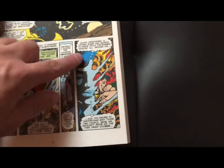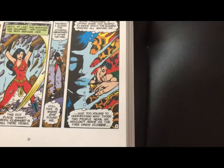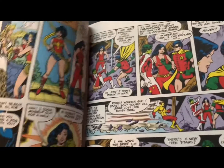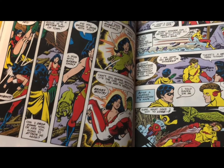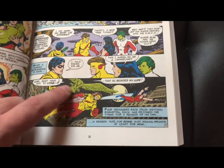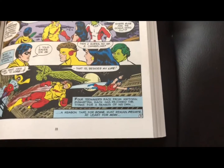Great Wonder Girl. Love. George does such a great job with these. Last week he did the one with Robin and Batman, but that's just awesome. Oh, I love his artwork so much. It's more beautiful panel there. Gotta love Beast Boy turning. Got the motorcycle. Beast Boy turning into an eagle so he can fly.